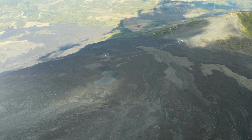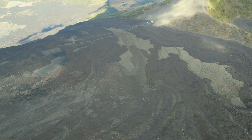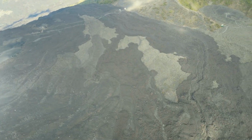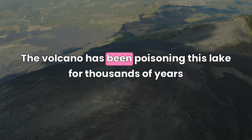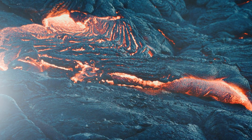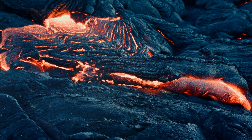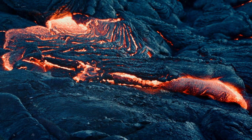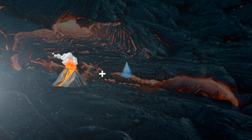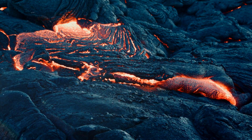This unique volcanic chemistry feeds directly into Lake Natron. The minerals wash down through the surrounding watershed, delivering massive amounts of sodium carbonate and other alkaline compounds into the lake basin. The volcano has been poisoning this lake for thousands of years. There is no outlet. Water flows in but never flows out. It only leaves through evaporation, which concentrates the minerals further and further. The result is a body of water so caustic it can strip ink off printed material in seconds. But here is what nobody tells you about this geological death trap. Something lives in it, and not just survives, thrives.